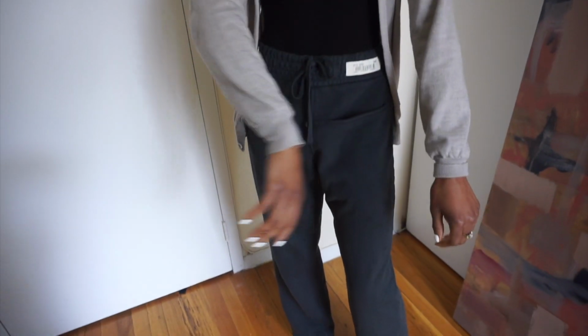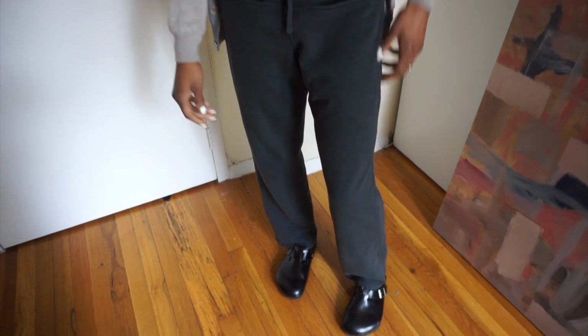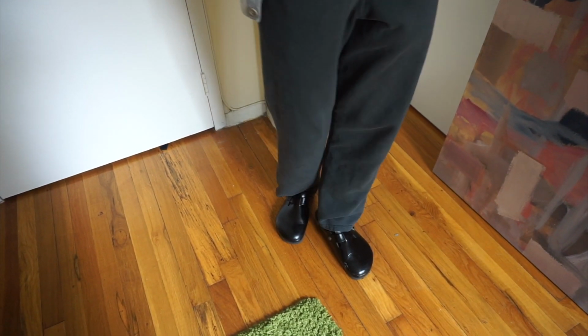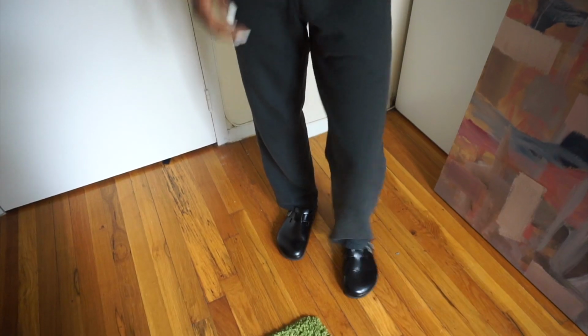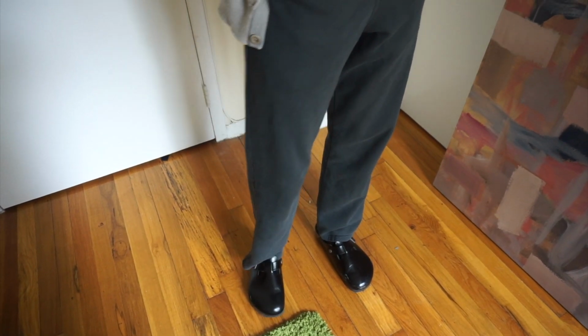And then as far as shoes, again, y'all know I love my little Birkenstock Bostons because you can just slip your foot in and just do what you do. But the main reason why I got the shiny Birkenstocks is for looks like this in particular, because it just makes your basic looks not so basic, you know what I'm saying?